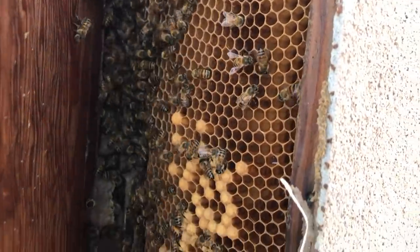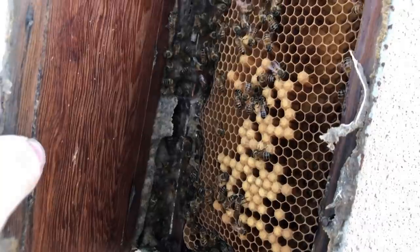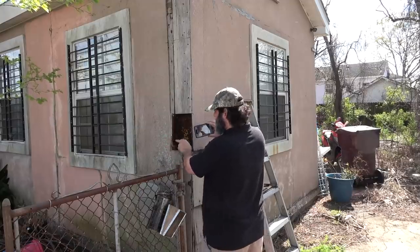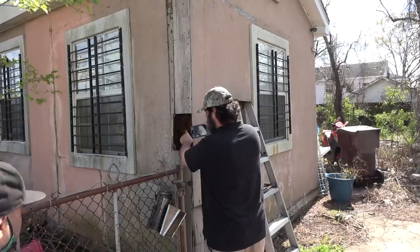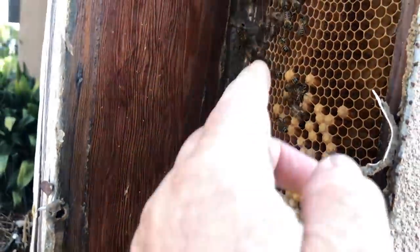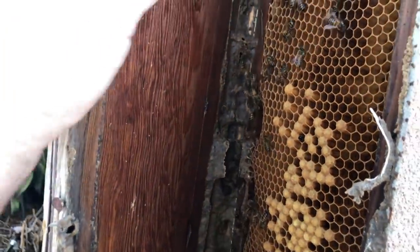Drone brood. That's some drone brood right there. See how big those cells are? And they come out from the surface. The worker cells are flat up to the surface. They don't bulge out like that, and they're smaller in size.